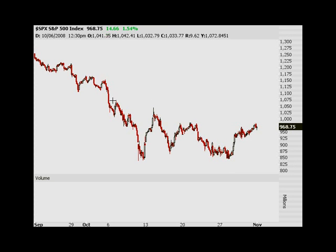Alright, so let's dive in with a little market analysis. First thing I want to take a look at is this old pattern we had been watching for quite a while. We were really curious as prices started to come up and retest the apex of this triangle. So far they've held, and so far they've rallied higher.